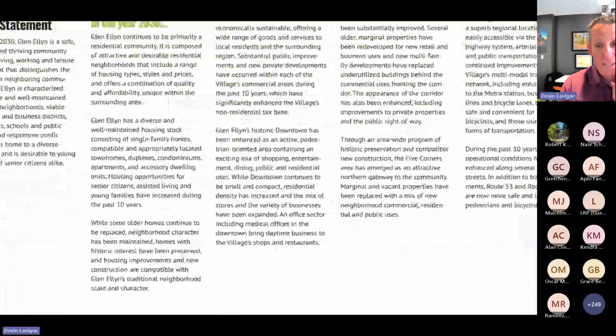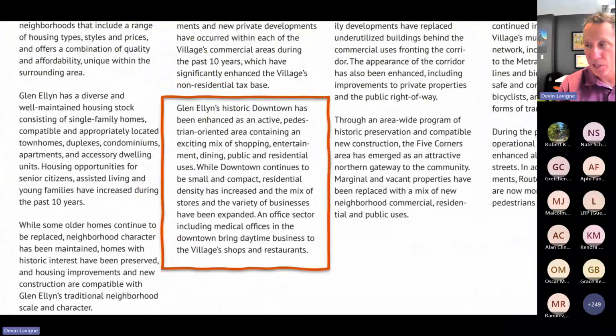And then in our vision statement that we wrote, we say something here that sort of looks like they're competing interests. We say that Glen Ellen's historic downtown has an active pedestrian-oriented area containing a mix of shopping, entertainment, dining, and residential uses. While downtown continues to be small and compact, the residential densities are increasing. There's a greater mix of stores, variety of businesses. And so that's what the community wanted for their downtown.